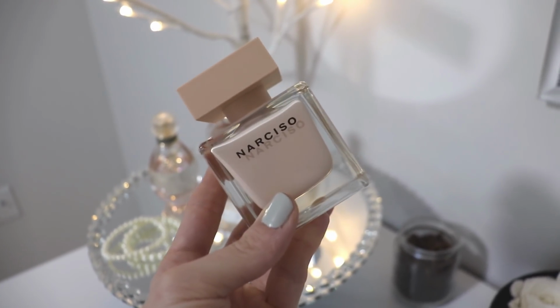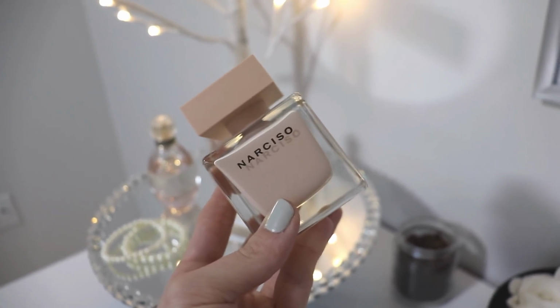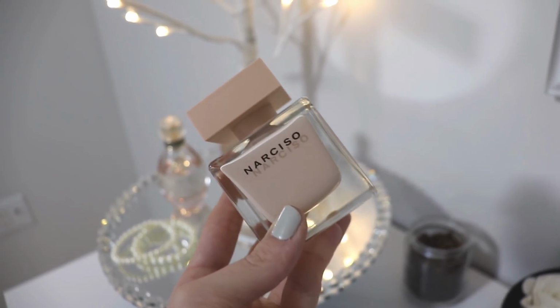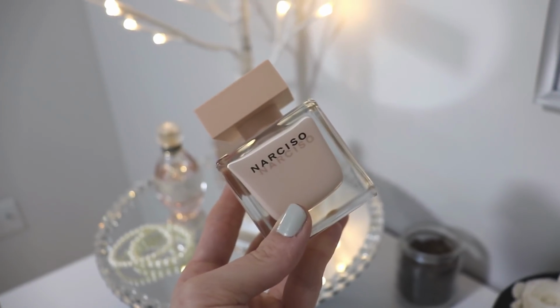But still, I think this is just an everyday, easy to wear go-to scent when you don't know what to wear, especially in the evening, cozy, sweater weather, those kind of vibes, especially in the fall and the winter is when I really, really like this one.